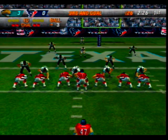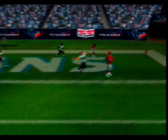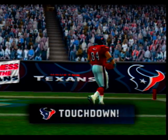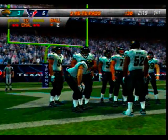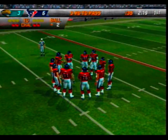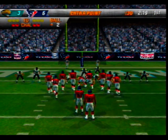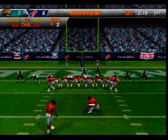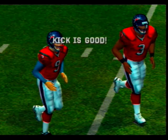The Jaguars with a 4-man front. Gets the pass off. He's got it. Touchdown, Texans. Quick connection for the score. Brown comes in for the extra point. The extra point attempt is good. And so the short drive is capped off with a touchdown.